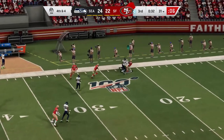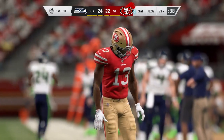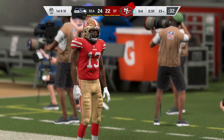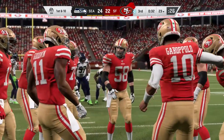On the return, it's James. That'll be a 49-yard punt, 6 yards there on the return. And the offense will take over with a new set of downs. And San Francisco gets set to go here. And a methodical drive last time, but they couldn't get that knockout blow. They had to settle for three.